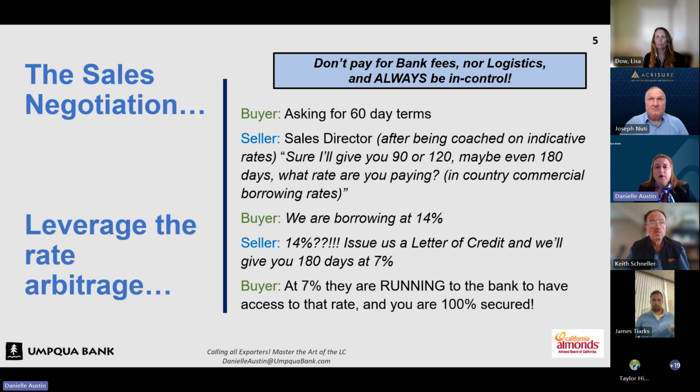So back to the scenario here. The buyer's asking for 60 through LC, coaching with the sales team and obviously the finance department within your operation. Now he's saying, well, listen, we can offer you 90 or 120. I know you're only asking for 60. And then the seller will say, but what are your in-country commercial borrowing rates? Because he's asking for you to finance it for 60, but you're saying, hey, I can give you up to 120 days, maybe even 180. What rate are you paying? And so you navigate that as the exporter.